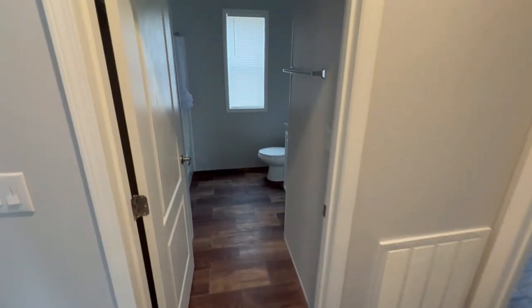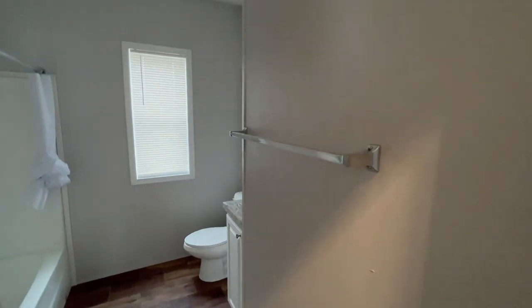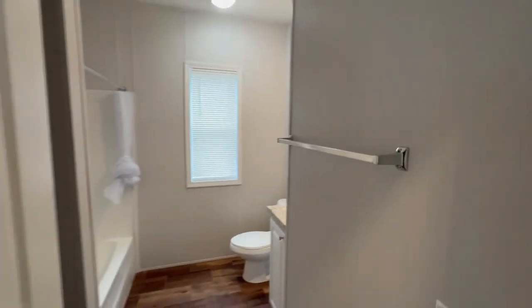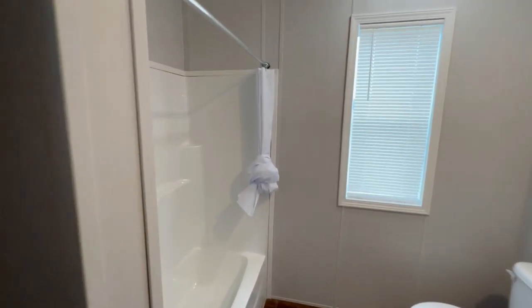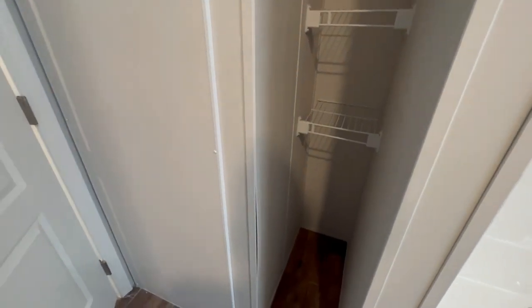All right, so let's check out the guest bathroom right here. This would be your hallway guest bathroom. Oh, wow, look at this. This is a first. You have a towel rack right there. That's nice. You don't see that every day in manufactured homes, so that's a nice feature. Okay, over here you would have a space right here for cubby storage. Or you can put toiletries or bath stuff, or essential stuff for the bathroom. So plenty of space right there.